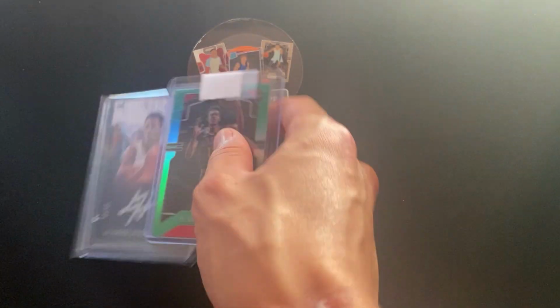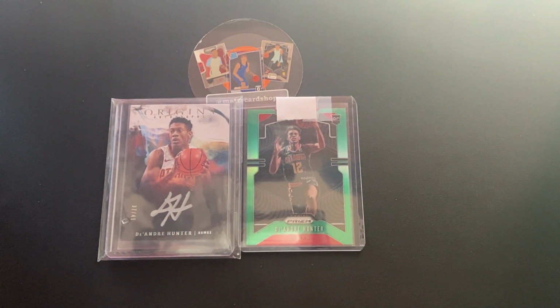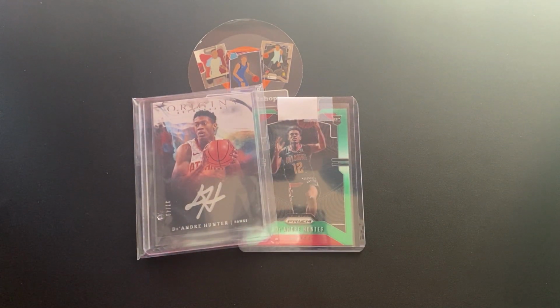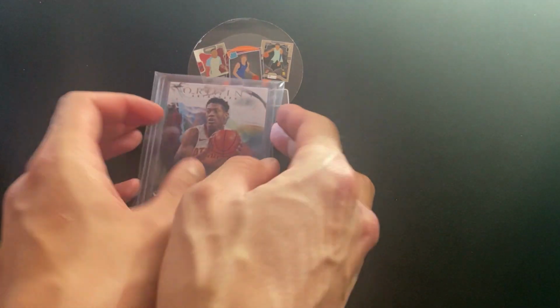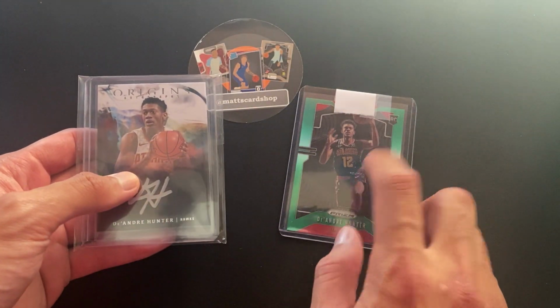All right, so next up, DeAndre Hunter. Wasn't a massive fan of him last season, but he has shown a lot this year. I was just basically buying the injury dip with how cheap he got. So this one was $50, and then this one was $20. So yeah, happy with that one.